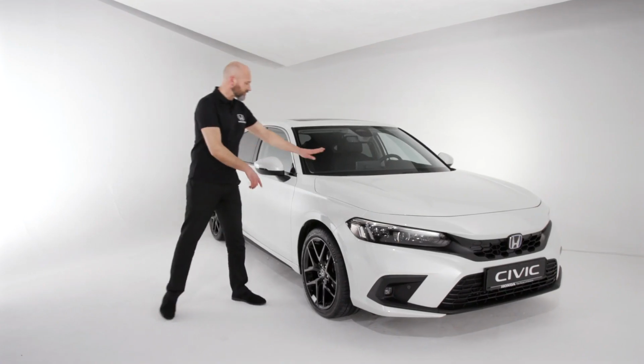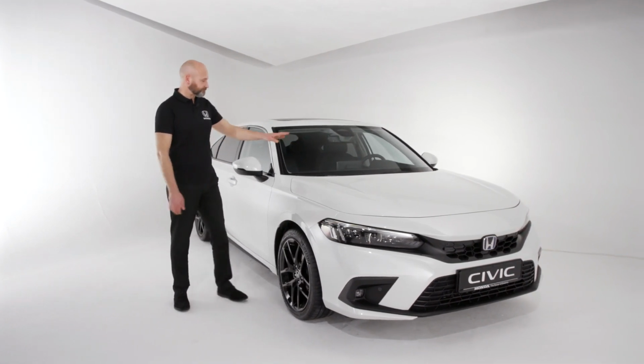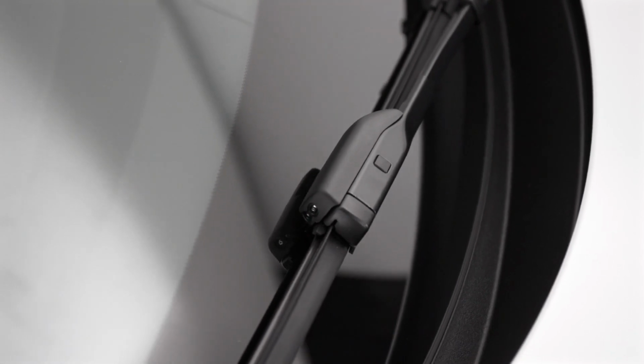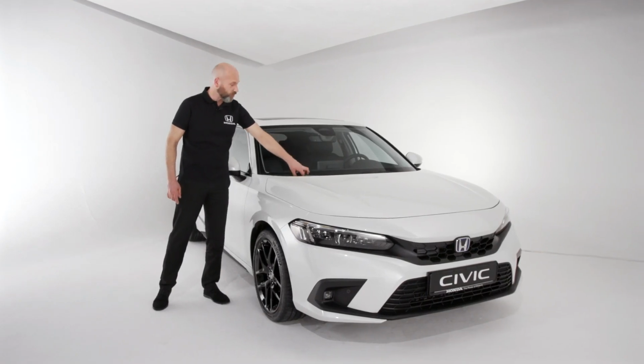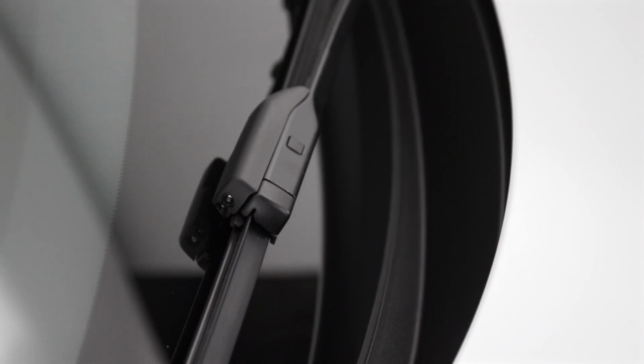So, wipers. You wouldn't think there'd be a big story about windscreen wipers, would you? Now, let me tell you, there is. So we've got 2 jets on this side and 2 jets on this side, so 4 per wiper blade to actually give you better cleaning of the screen.